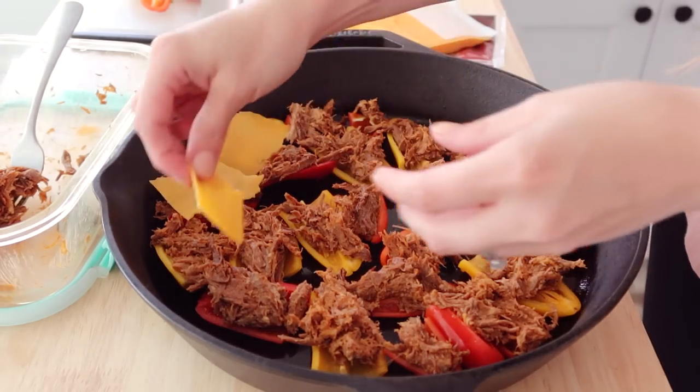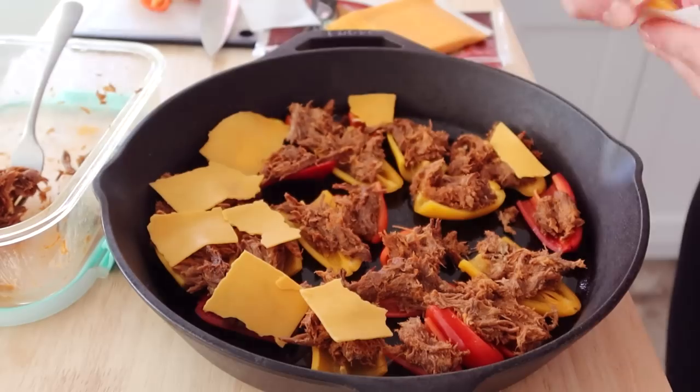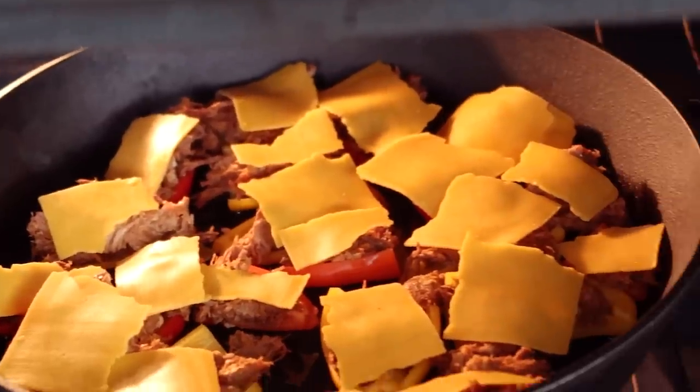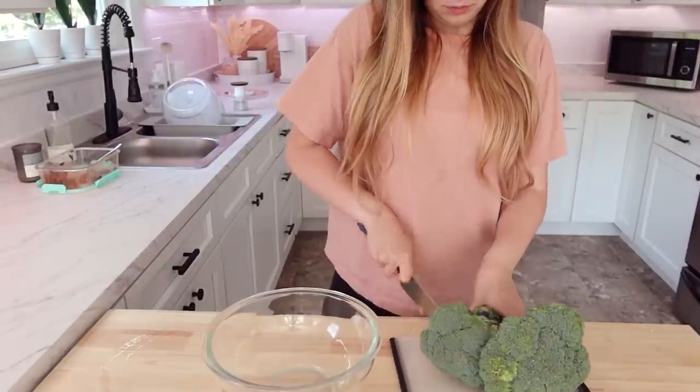As you can see, I used our cast iron skillet and just popped it into the oven basically until it was all heated through, the cheese was melted, and the bell peppers were softened a bit. And then I started in on making the broccoli salad.